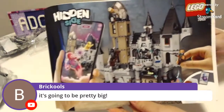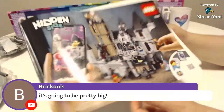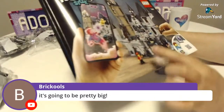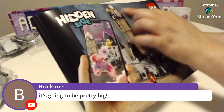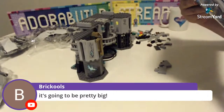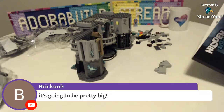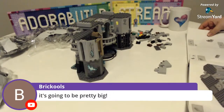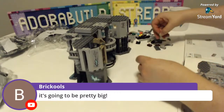Yeah, when you see the front of the instructions, it's a lot clearer. So it's sort of like 1, 2, 3 stories, and then it's sort of got a 4th story and then a few bits that go even up higher than that. So yeah, it's pretty cool. I'm really liking the look of it so far. So yeah, which is cool.